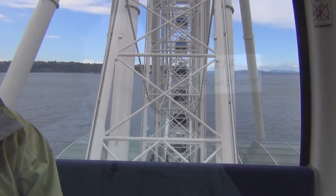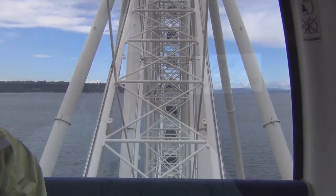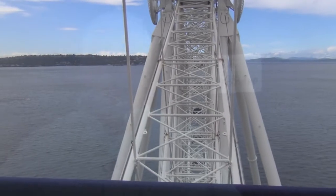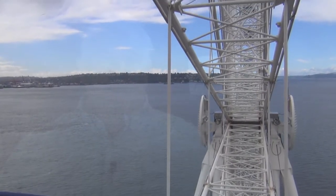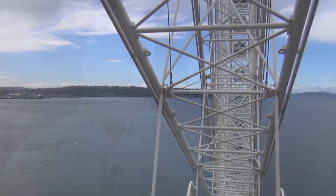From there, we went to have lunch on the wharf. They had a Red Robin there. They had a special, so we went to eat there. And while we were doing that, we signed up for an Argosy boat tour. They have these Argosy sightseeing boats that take you throughout Elliott Bay, which is the bay that serves Seattle. We went on that after lunch, and really got a good tour guide.